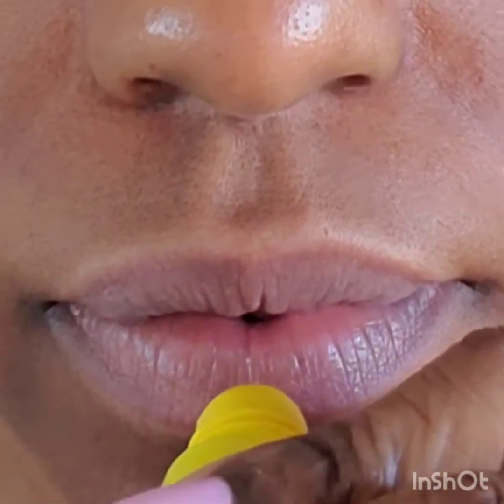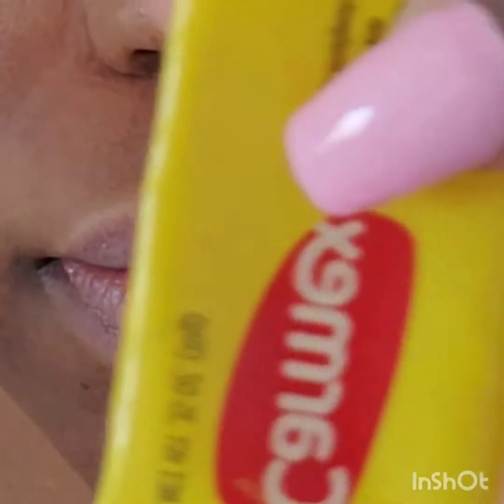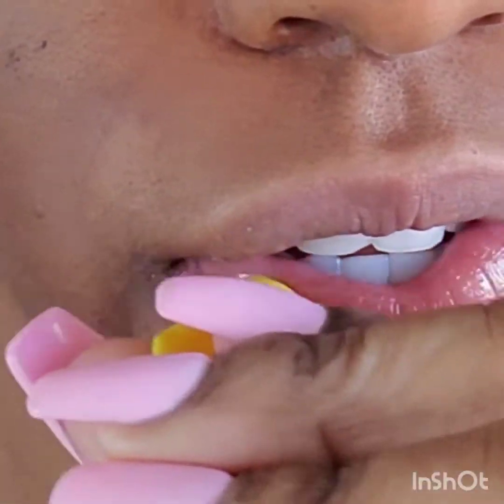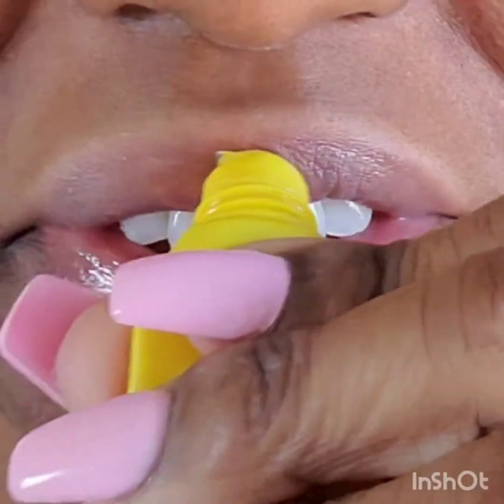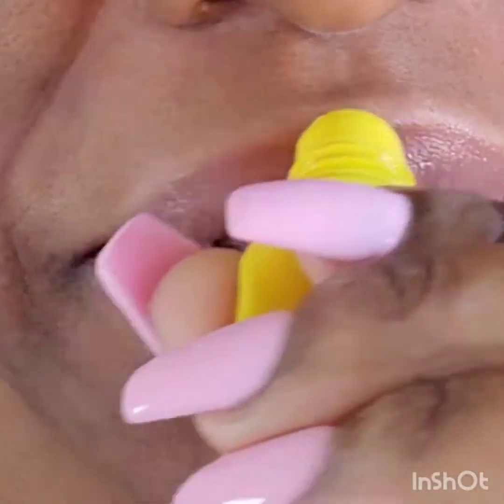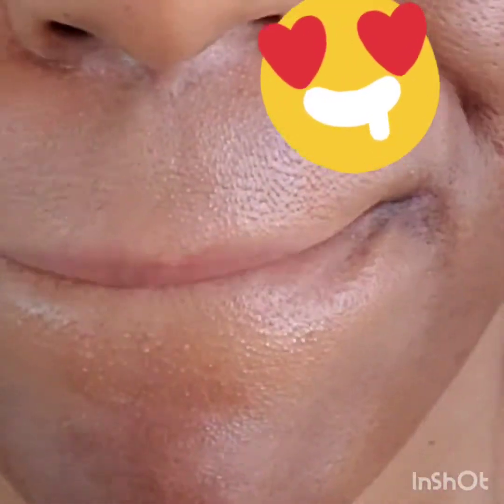So what you want to do is after you apply your actual elixir or the lip gloss that comes with it, you want to follow it up with some sort of chapstick. I was originally trying to use Blistex, but I found Carmex works the best. Those two were like beautiful best friends, married or whatever, some in a relationship. They worked beautifully when it comes to accelerating my results. So I highly recommend that.